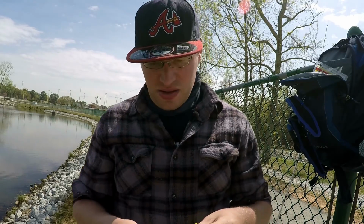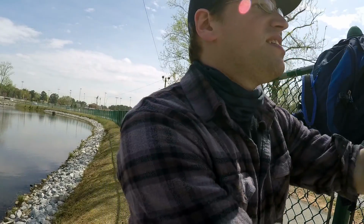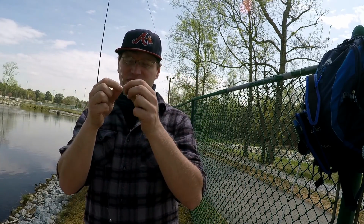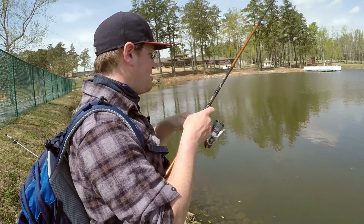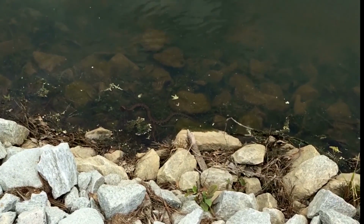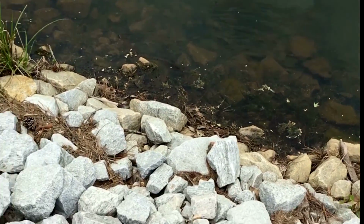This fish is so tiny here. Let's go for something a little bit bigger. Switch to a Dream Shark, a little bit smaller drop shot bait. I am seeing a lot of bass, and a little. So, you gotta downsize. Gotta downsize in order to catch fish. There he is. The release. Boom.